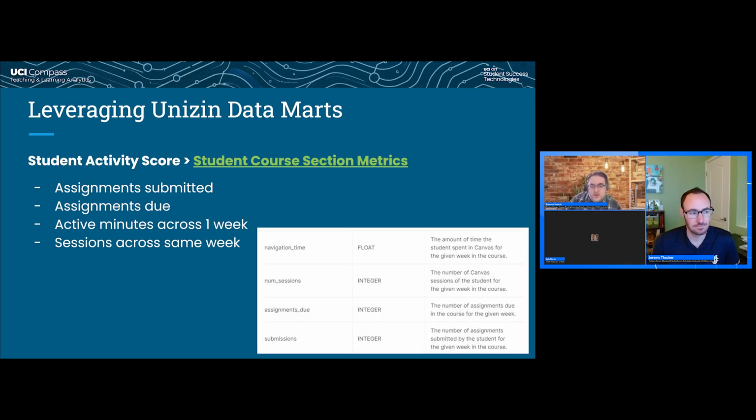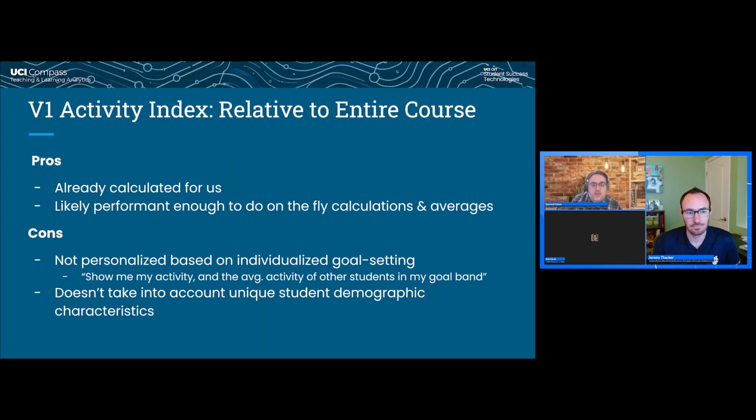I already mentioned the data mart we're using and the 4 variables, and this is just a screenshot from the fantastic UDP docs that are available on the resources site and the 4 that we're using. And again, our pros: we really like this activity index because it's calculated for us. Doing this on our own would be really hard, and having a data mart that does it for us honestly just saved us a whole bunch of time and lets us focus on things like the empowerment library and building this web application and not doing a bunch of data processing.